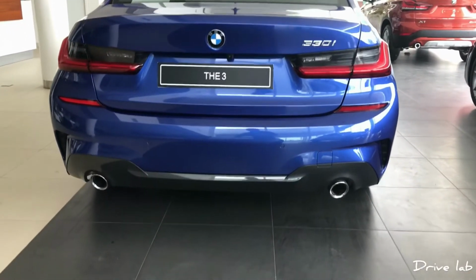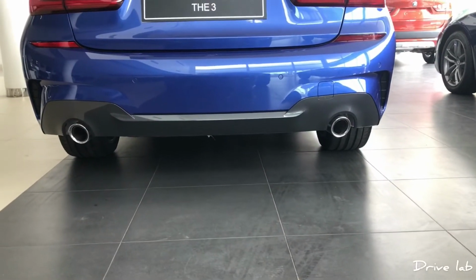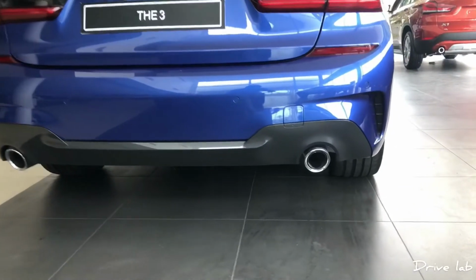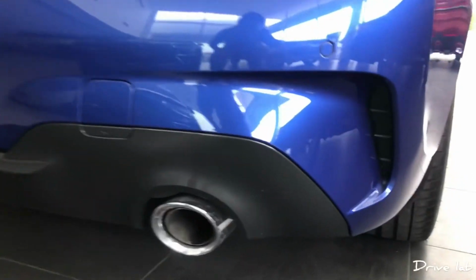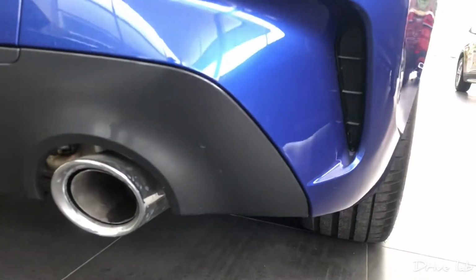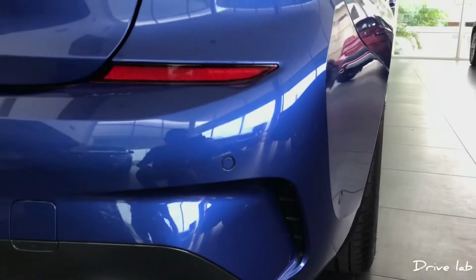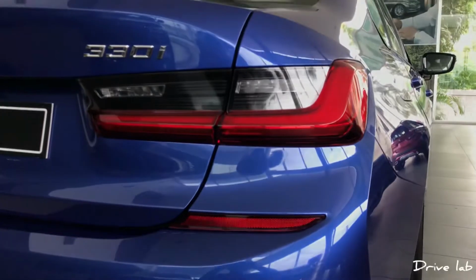The rear profile looks really good. The lower bumper is finished in grey. It gets a diffuser setup. This is an M bumper. The exhausts are real. You would have seen it. This is the fake setup here, just a cosmetic thing. You get cuts on the bumper, even a reflector here on the bumper.